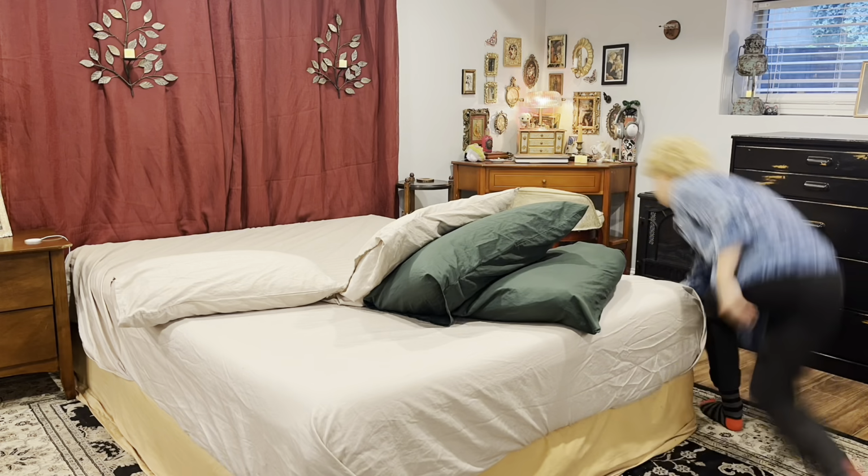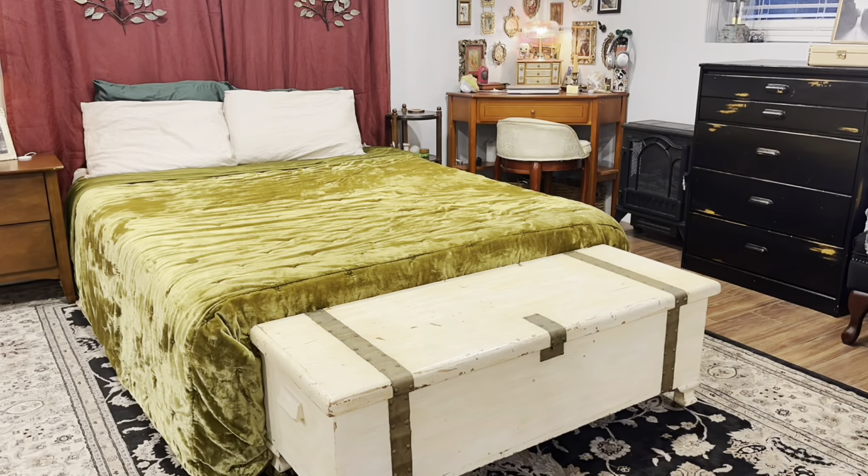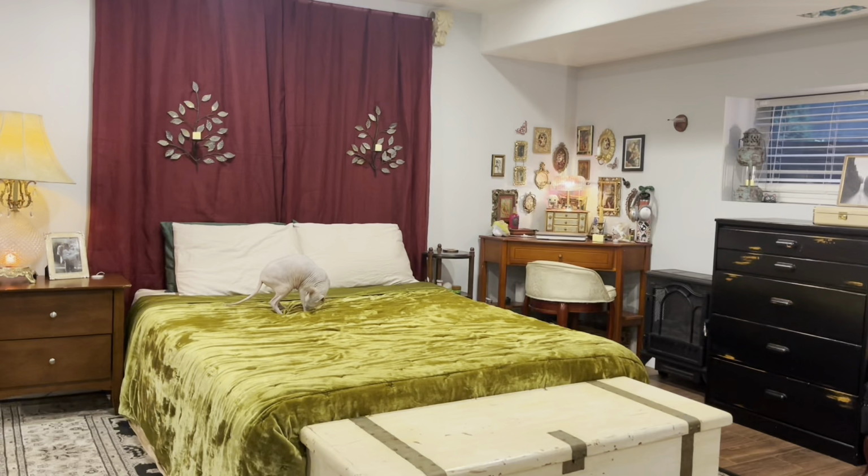Now let's get back to our room makeover. And of course, it's only natural that when you start making the bed, the cats have to come out and help. And that's exactly what Satin did.